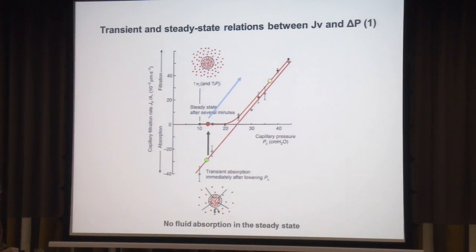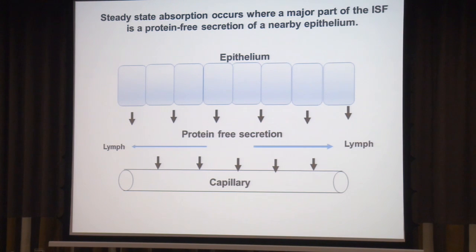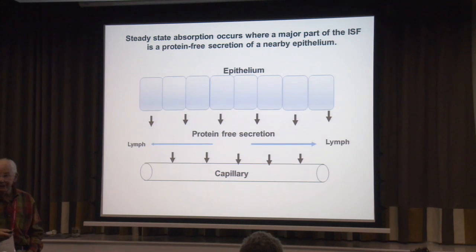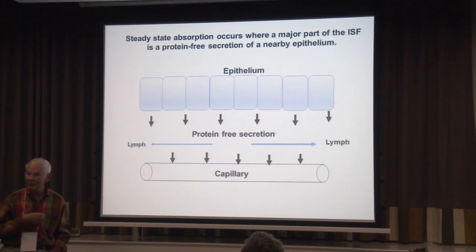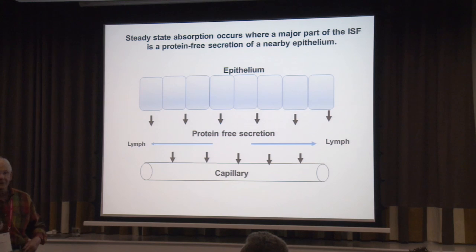But here there was a let out, because here the interstitial fluid was formed largely by a protein-free secretion of the neighbouring epithelial cells. And this kept the protein concentration of the interstitial fluid down, and we could have continuous reabsorption. Another example occurs in the lymph nodes, because here we have a constant flow of prenodal lymph over the capillaries, the vascular capillaries in the lymph node, and it is possible to have steady state reabsorption there.